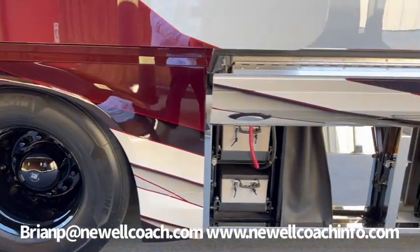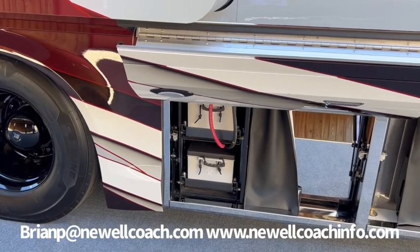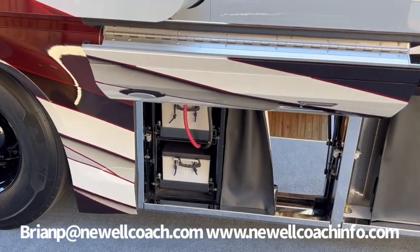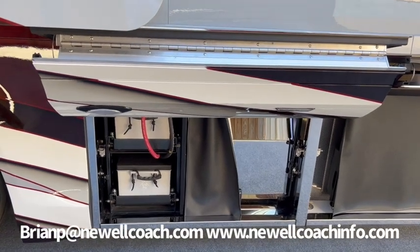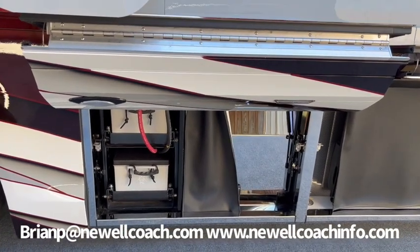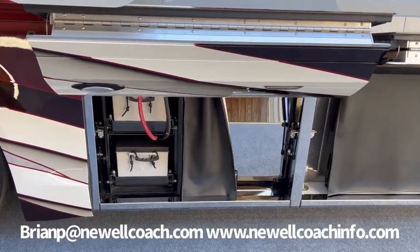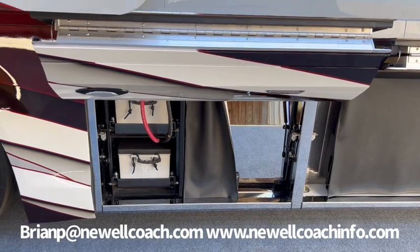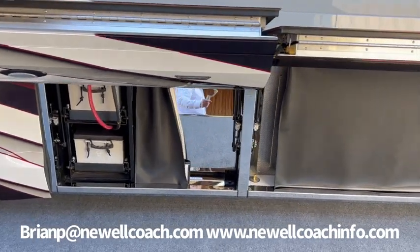These are the house batteries. There are six AGM 8D size batteries for the house. This is the passenger side fuel. It's 205 gallons of fuel. The black sheet hanging there is something our upholstery shop makes that keeps the fuel from dripping onto your polished stainless tank. The main fuel fill and the DEF are on the other side. We'll look at that here in a second.